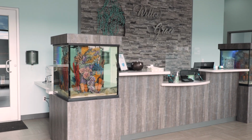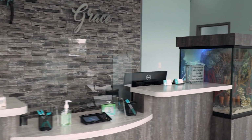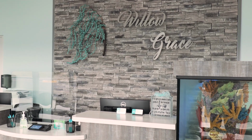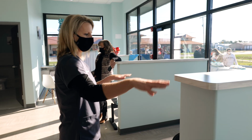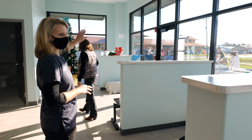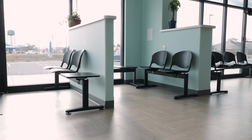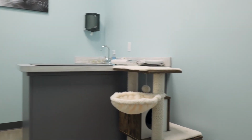So coming into our reception area, we have the fish tanks, just kind of creating a calm environment. The rock wall behind the reception desk is creating a very natural feel and welcoming environment. Our waiting room is specifically designed to have a fear-free concept. So we keep the dogs and cats in separate waiting areas. We have the dog waiting areas where we have the partitions so that they can be separated, and the exclusive cat area so that the cats aren't stressed by dogs walking up to their carriers.